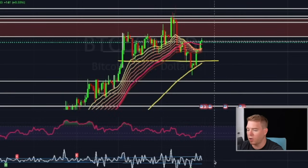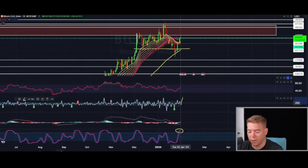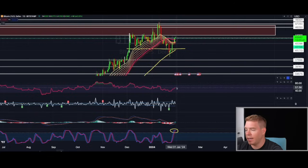The only concern that I have right now is that the stochastic RSI is overbought. The volatility index is pointing down, but is still within its range here. So it could be that we still bounce back up something like this tomorrow if Bitcoin plays along. The RSI is still in a healthy area right now. So the most concerning thing to me right now is that we are running into a big resistance area and that the stochastic RSI is already overbought and about to give a sell signal.